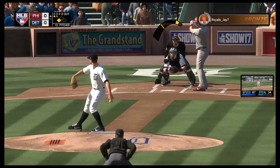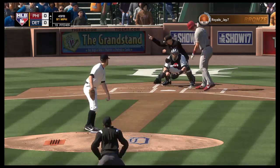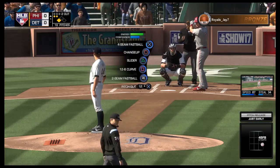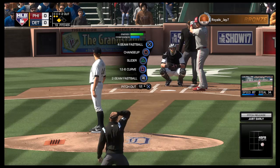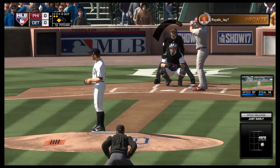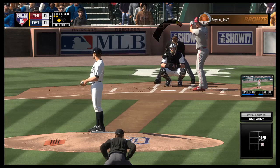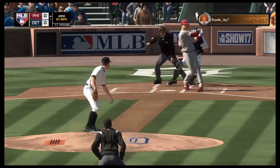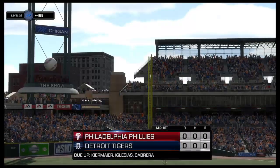A 1 pitch on its way. Takes a knee-high fastball. You got to be thinking he's going to throw that changeup eventually. He's got you at 0-2, hasn't shown it yet, and you know that's his out pitch. Now the 0-2 pitch. And this one runs in on him as he can't get his arms.